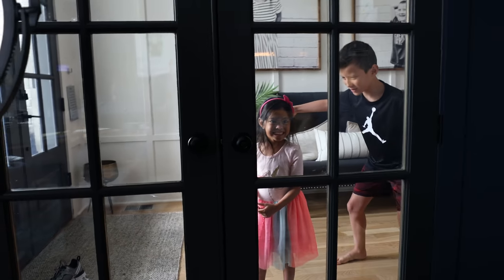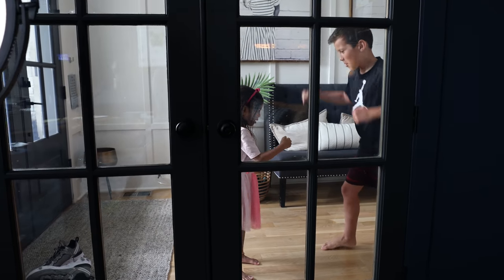Don't get me wrong, I love my kids. That's the reason why we have four kids. That's the reason why we adopted our daughter, because we love kids. I just had a dream of having my own studio that I could record and have my creative space and not get interrupted. And that's what this is going to be.